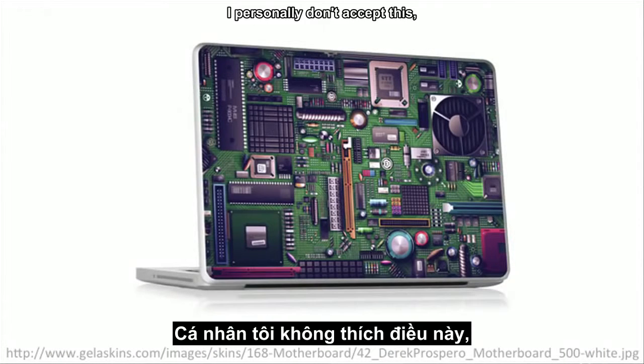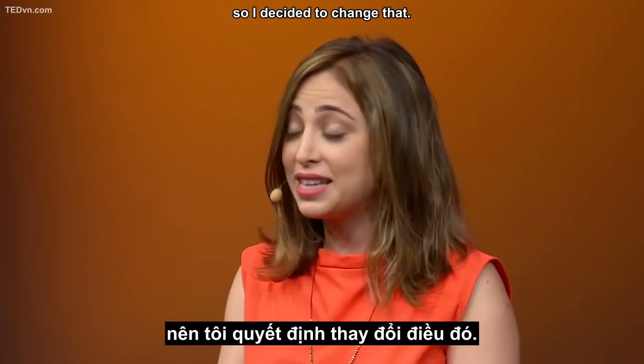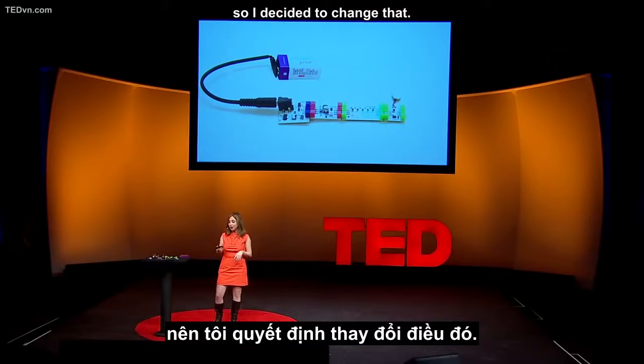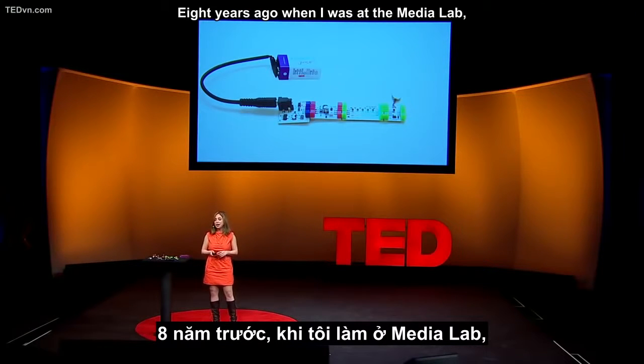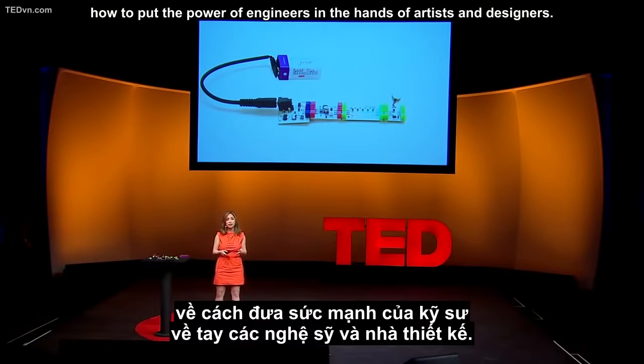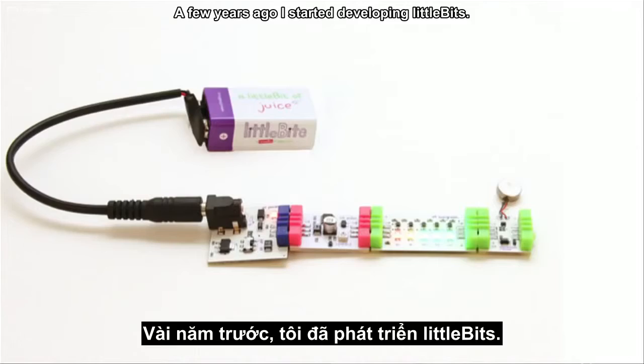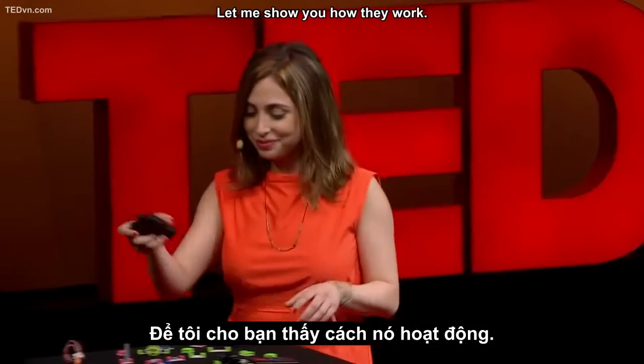I personally don't accept this, that the building block of our time is reserved for experts, so I decided to change that. Eight years ago, when I was at the Media Lab, I started exploring this idea of how to put the power of engineers in the hands of artists and designers. A few years ago, I started developing littleBits. Let me show you how they work.